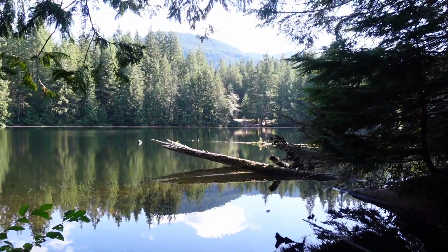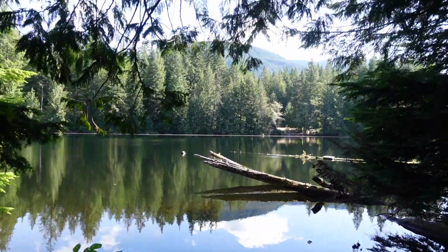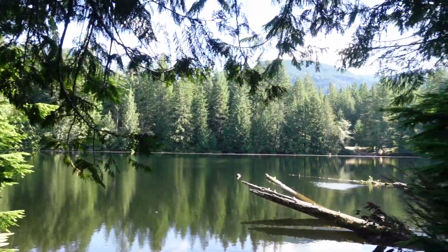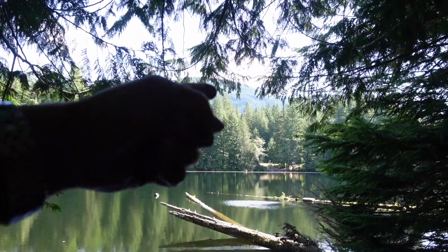Look at this pretty little lake. This is called Edith Lake in Squamish. BC Parks was nice enough to open the gate for me to get in here. I'm going to go over there and take the scooter out and scooter that way.